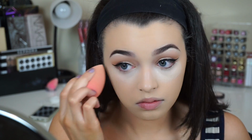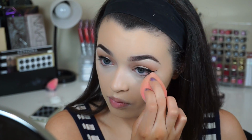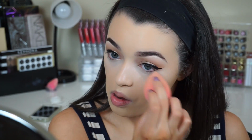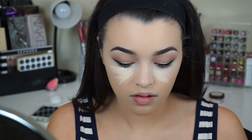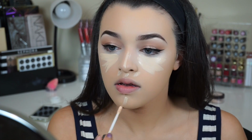And then taking the Bye Bye Undereye Concealer in the shade Light, I'm going to pat that onto my under eye and then blend it out with my Beauty Blender. I'm not really sure how I feel about this product yet because when I use it alone, it soaks up all of my translucent powder when I try to bake. So it does have more of like a very tacky and sticky feel, but it does do well with covering the under eye, so I'm still testing it out.